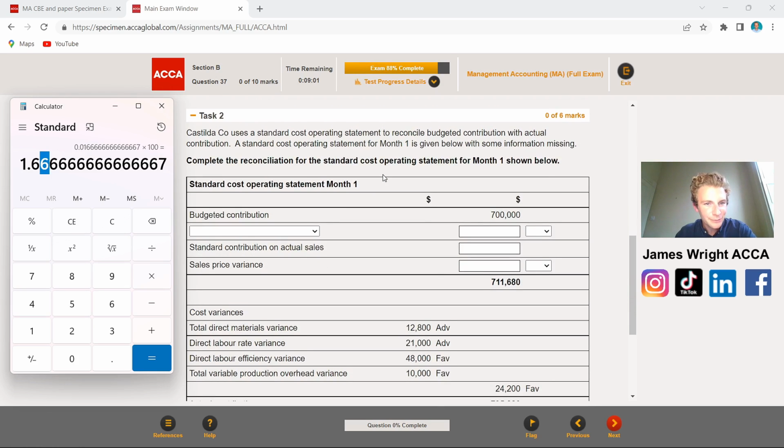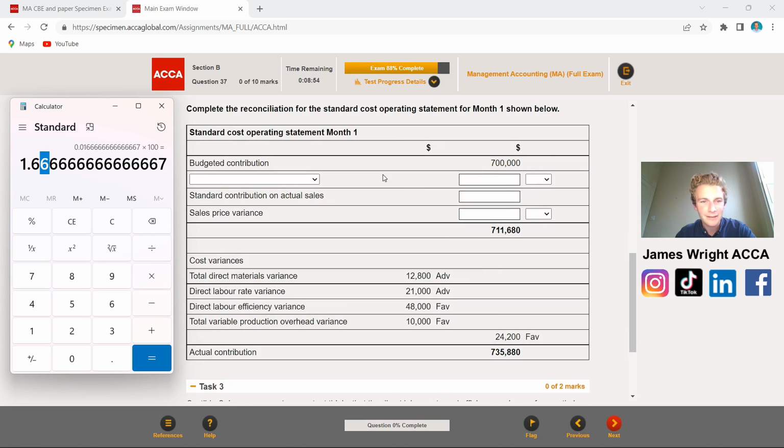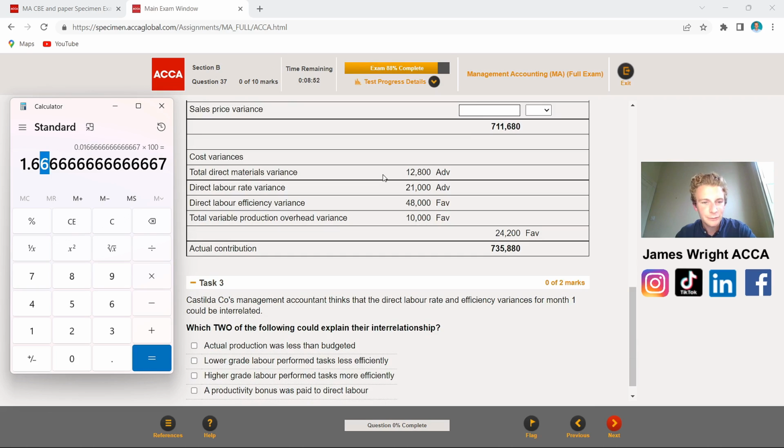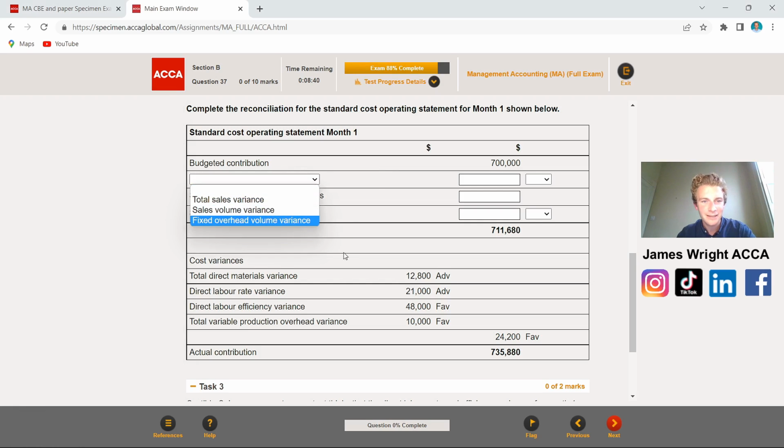Right, task 2. So this is all about the standard cost operating statement. We've got some complete blanks on here, and we've got to fill them in. So if you get any of these in your exam, and you're pushed for time like I am, always go for, not the first, which most students will go for. They try and pick out this one on the side here. That won't work. To help yourself out, this one is the first one.